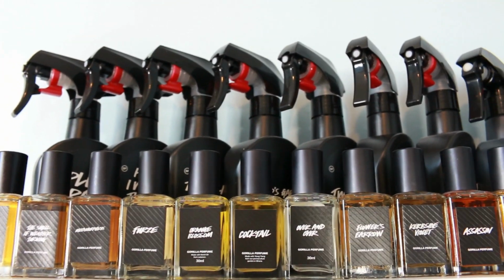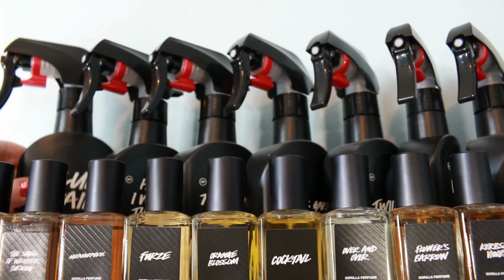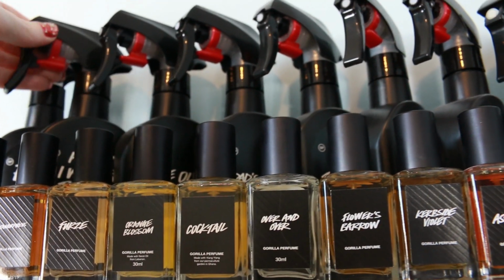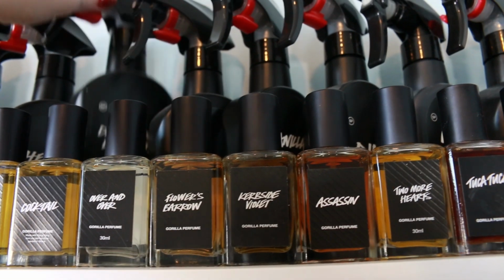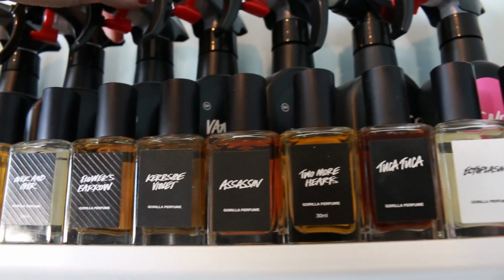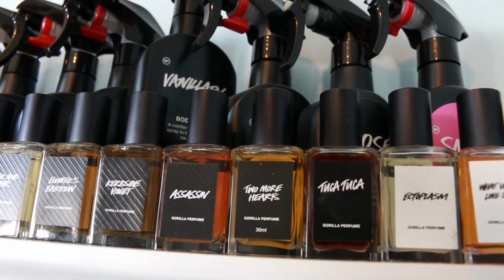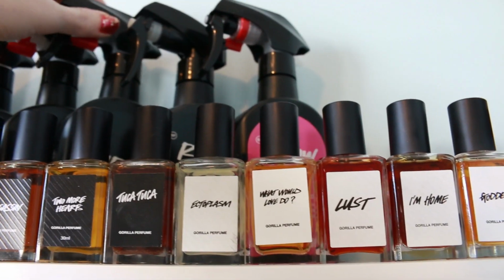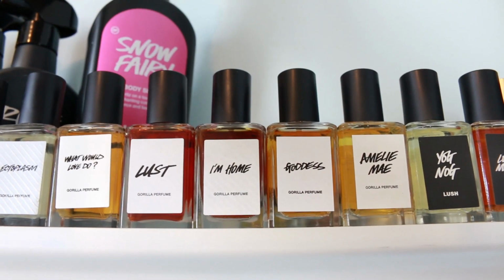So behind that, I have my body sprays, which this one is Plum Rain. Love that one. This is Honey, I Wash the Kids. Then we have the Olive Branch. This one is Dad's Garden Lemon Tree. I don't think I've ever used that one yet. Twilight, always a fave. This one here is Vanillary. This is Dirty. Then we got a Rose Jam, and obviously Snow Fairy.